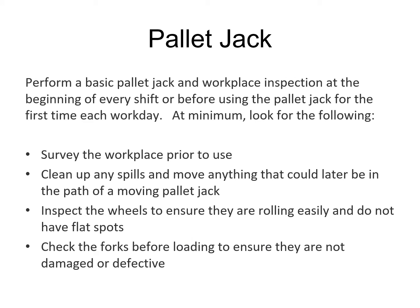Pallet jack. Perform a basic pallet jack and workplace inspection at the beginning of every shift or before using the pallet jack for the first time each workday. At minimum, look for the following. Survey the workplace prior to use, clean up any spills, and move anything that could later be in the path of a moving pallet jack. Inspect the wheels to ensure they are rolling easily and do not have flat spots. Check the forks before loading to ensure they are not damaged or defective.